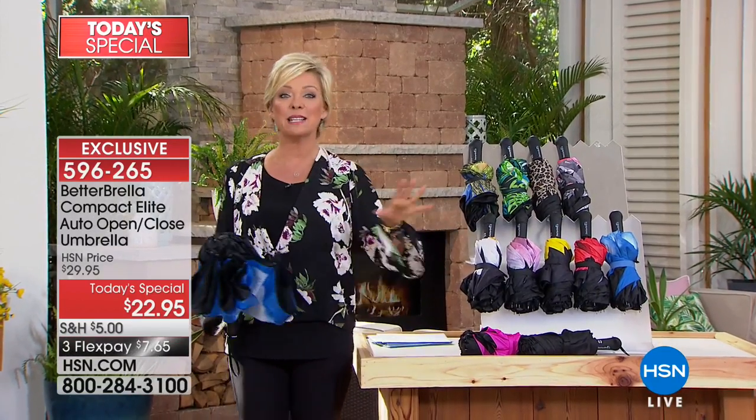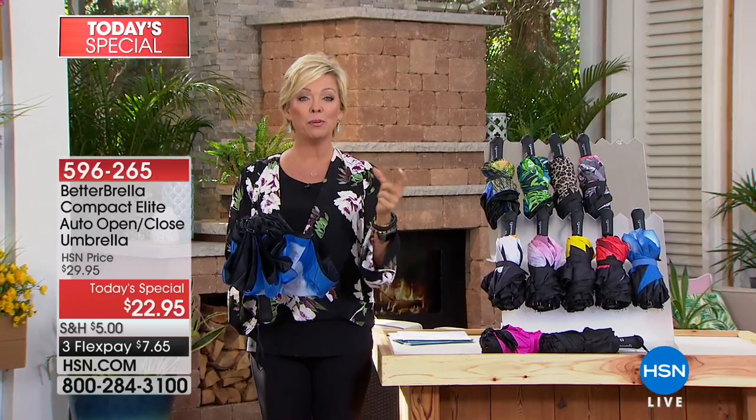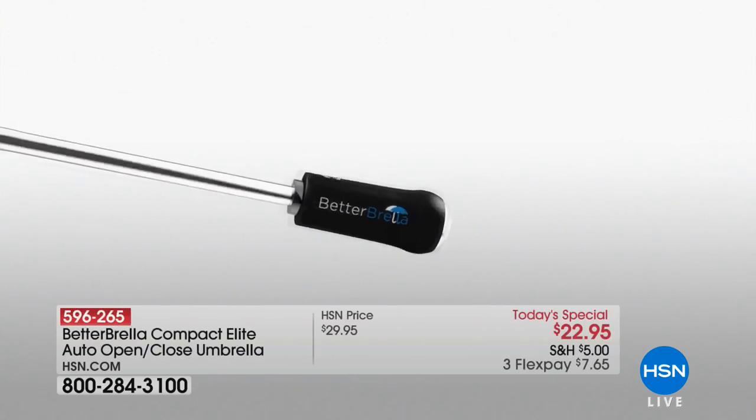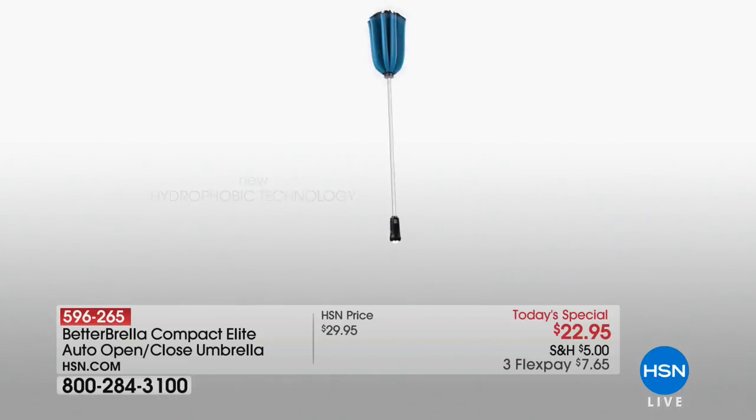So all these choices are here, but it's actually better to see them on the wall because you can see the inside of this double ply umbrella. It's got so many great choices and colors. We're going to get to all the fun and the details with my friend Lori Leland.